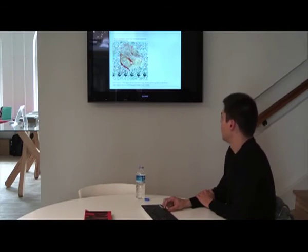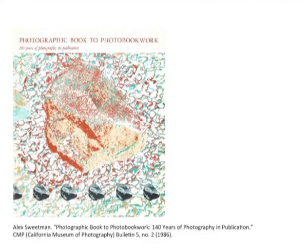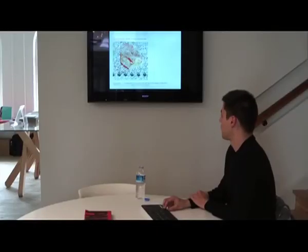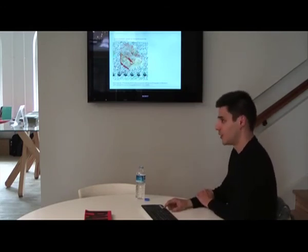It's a catalog published by the California Museum of Photography. And the author is Alex Friedman. Alex Friedman is involved in artist books, and he published an essay in John Lyons' anthology of the artist books. And he was talking about photo books, but he came up with a term, like photographic book to photo book work, which is very interesting. So I will talk about terminology later on.